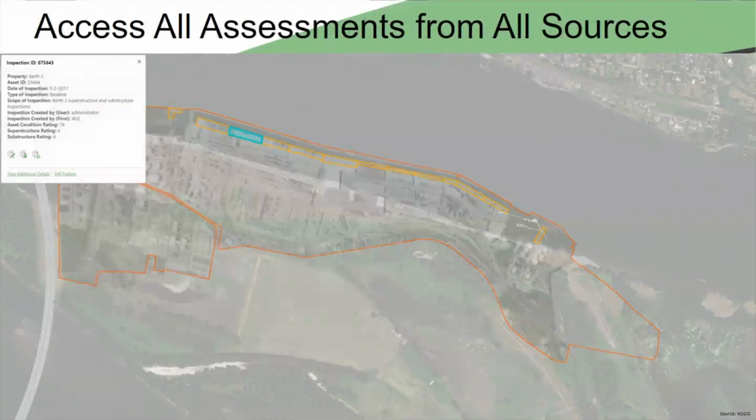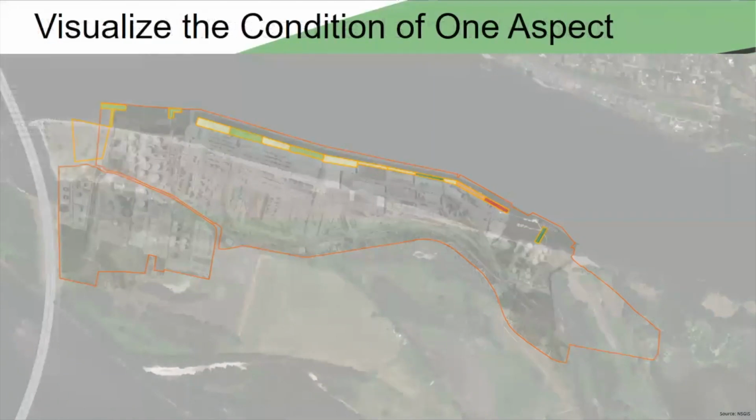Suppose everything went on the map, and you could click on any one of the inspections, and on the left, you can't see it, it's small, is a database that says who inspected, when they inspected, what the conditions were. In fact, why don't we visualize it? Why don't we use color codes to show the condition of some aspect, the underdecking, the condition of the underdecking?